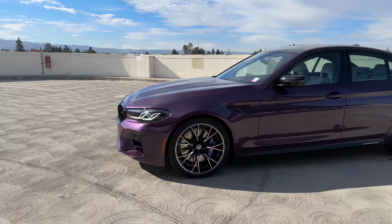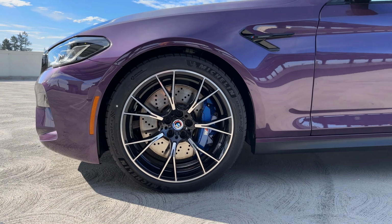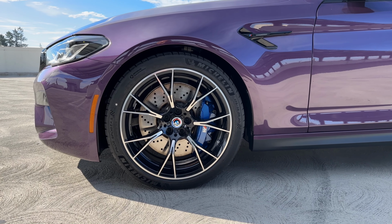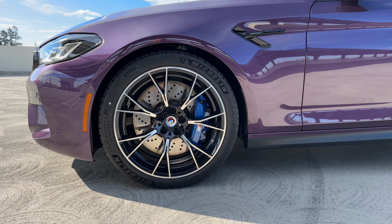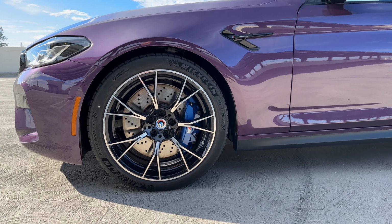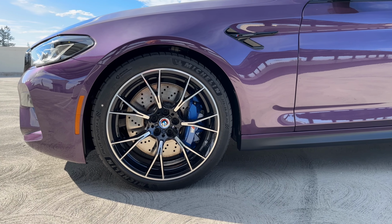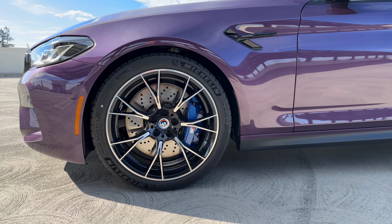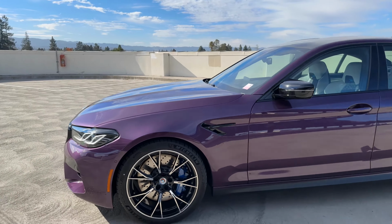Let's take a look at the side here. So on the side, we have style 799M wheels. They're pretty good looking, bi-color. And we have the blue M Sport calipers. So could have gone with red. I think might have clashed a little bit, at least in my mind, with purple silk. Could also have gone with black, but I think blue is a nice compromise. Got the 50th anniversary BMW emblems on the center caps. We also won the tire lottery, so ended up with Michelin Pilot Sport 4S tires.